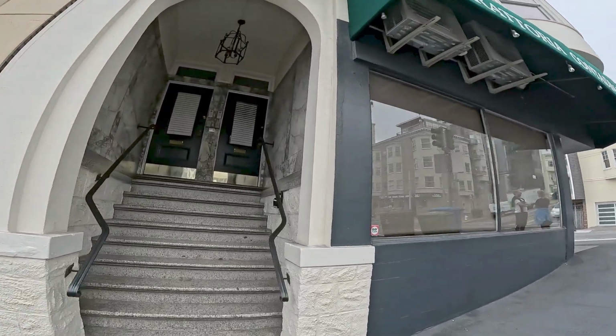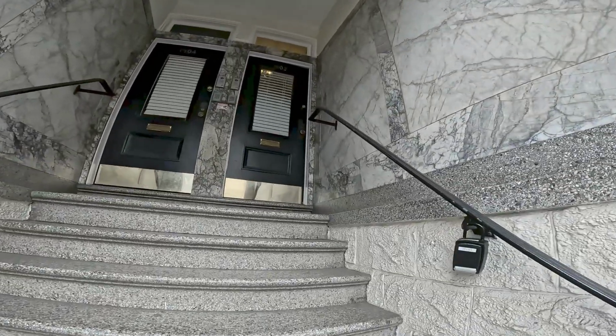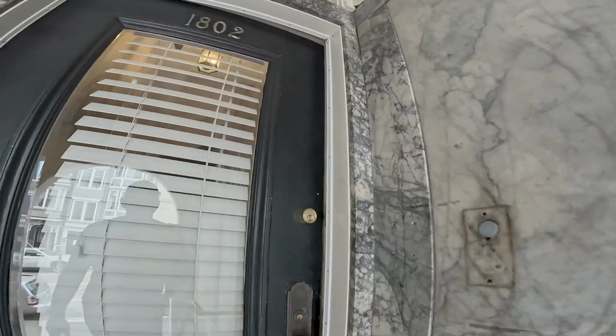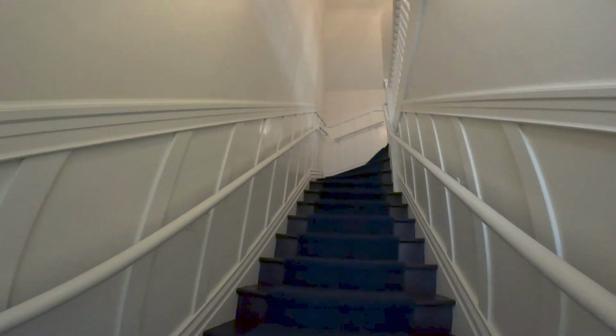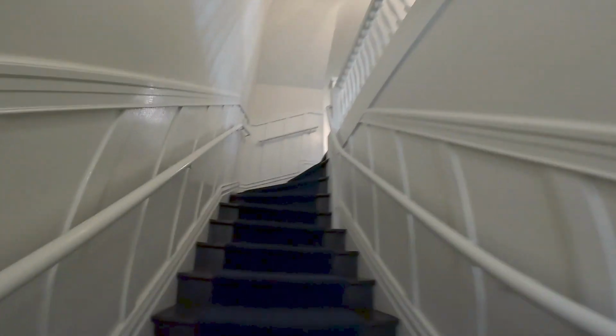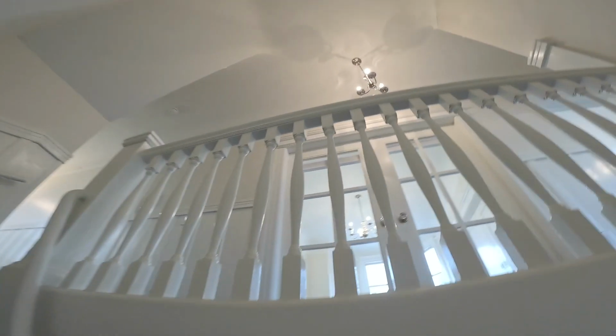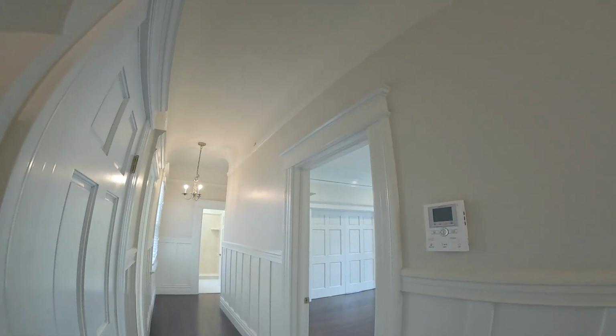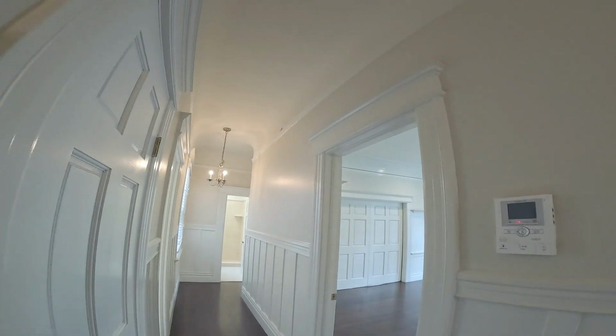But yeah, what a magical place in North Beach to be next to so many areas that people covet and enjoy visiting. So let's go into the unit right now. We're going to climb a short set of stairs, and as you can see, it's just beautiful in here. So let's take a look. You have nice glass French doors, beautiful chandeliers, high ceilings, a lot of wainscoting, and picture molding.